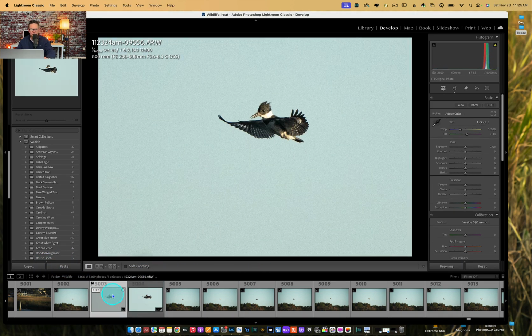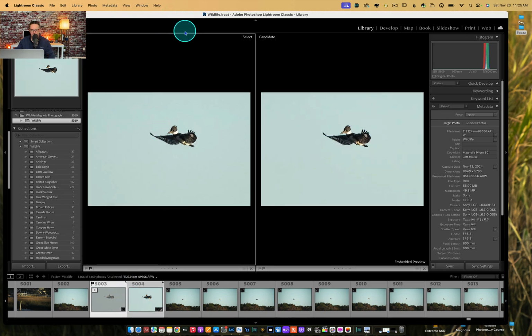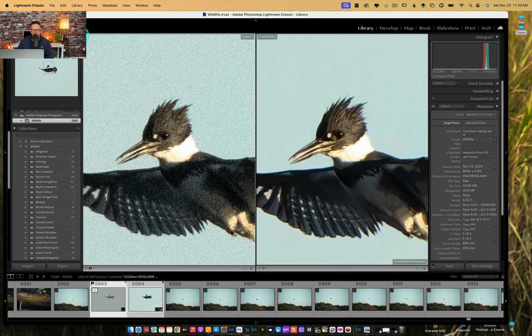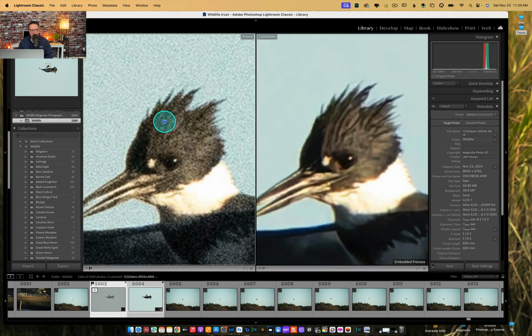Okay, so what I want to do here is go into the library mode where we can compare photos. I'm going to highlight both of these photos, hit the letter C, and then we're going to compare these. And we're going to see the one with the noise and the one without the noise. So if we zoom in, we can take a look at the noise and the detail. Hopefully you can see all the noise going on around here. And I can zoom in a little bit more. Let's go even a little closer. Okay, there we go. That should be a little bit more prevalent for you.